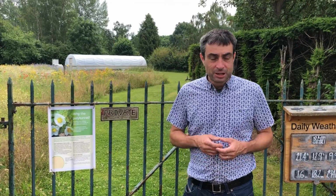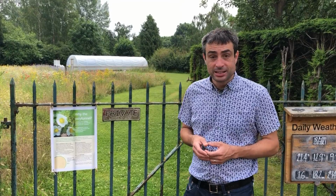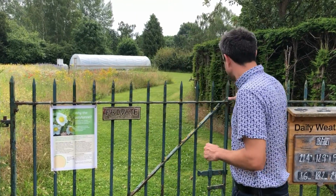Today I'm going to be showing you some of my research, which is using the research area here at Cambridge University Botanic Garden. This is somewhere that the scientists are usually allowed to go and play with experiments, but the general public are kept out. So let's go and have a look at what we've got in there now.